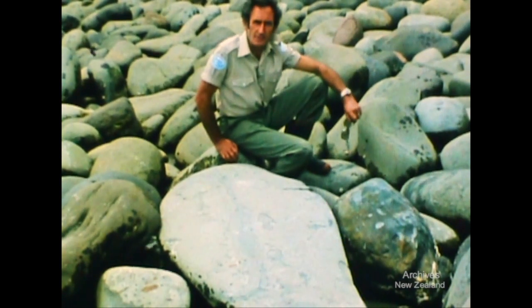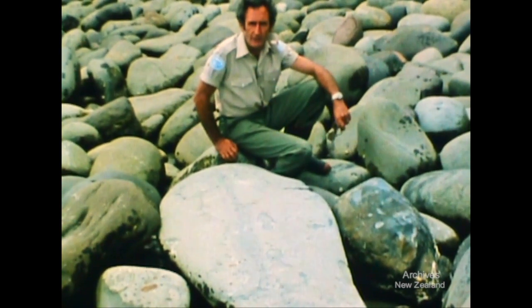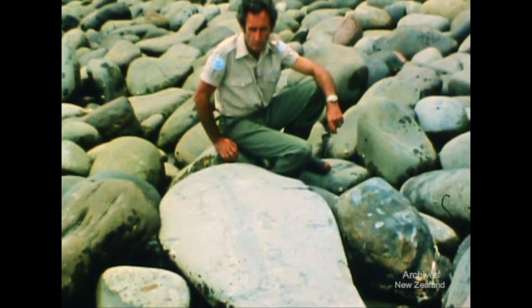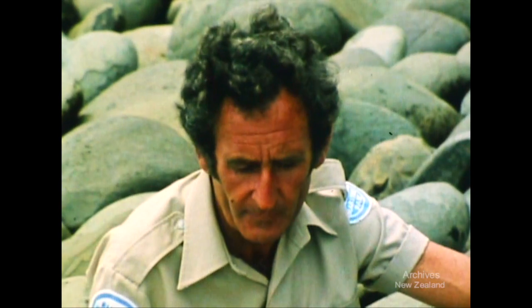The only landing places on Little Barrier Island are boulder beaches such as this here. Boulders that have been rolled around the island for thousands of years, and they've ended up in little stretches such as this. One such boulder that is well known to the Maoris is the one I'm sitting next to here. This large stone is called the Dog Stone. It is a Maori ceremonial stone. It has a tapu on it. It has quite an interesting little story about it.